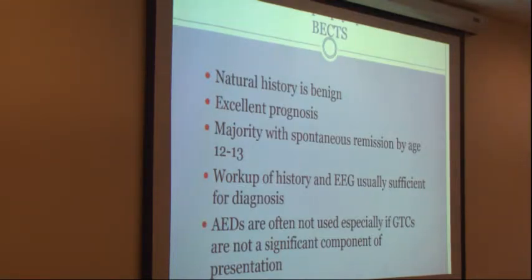Sometimes an EEG is enough to actually diagnose it. And a lot of times these kids, if they're just having a few of these weird spells at night, we think they're going to outgrow it. They don't necessarily have to have AEDs. So it's really an ongoing conversation with the family, how comfortable they are or not, whether or not these kids need treatment.